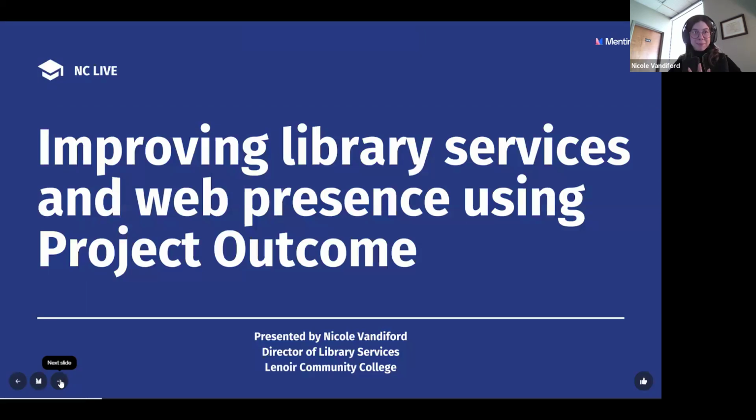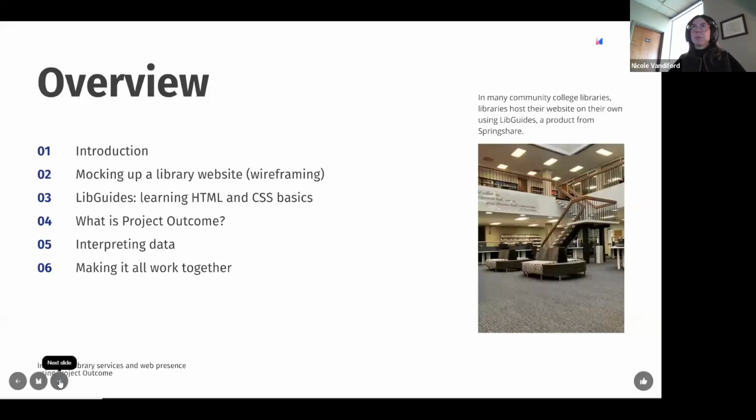So we are going to properly get into the presentation now on improving library services and web presence using Project Outcome through the LibGuides platform. This is just a general overview of what we'll be going over: an introduction of what we experienced here at Lenoir, which led to us going forward with the project for the website update, making a mock-up, also sometimes called a wireframe, for library websites, understanding LibGuides and how to learn and understand basic HTML and CSS, which are web languages, and then understanding what Project Outcome is, interpreting the data from Project Outcome, and how to make it all work together.